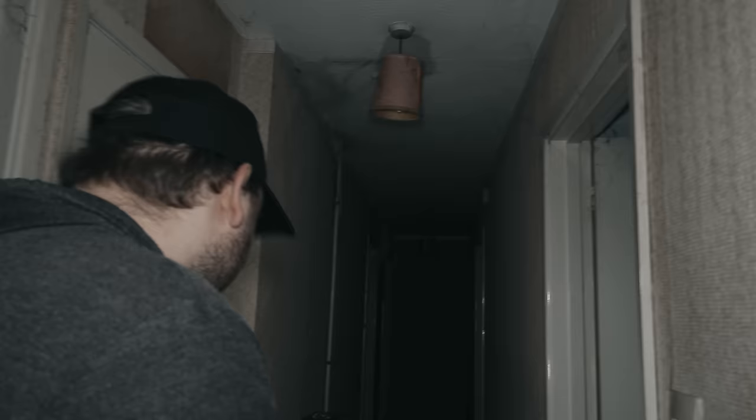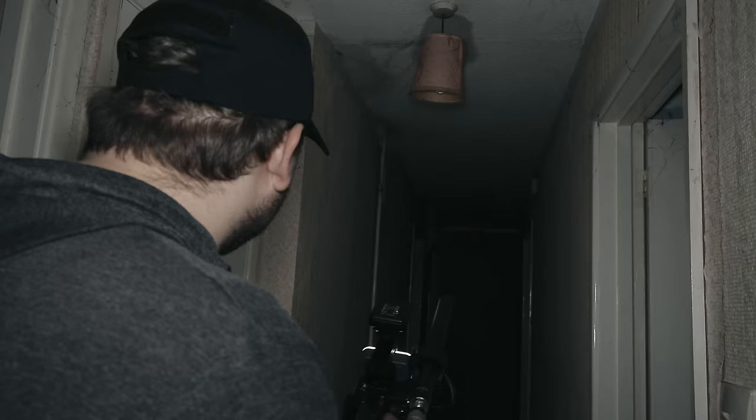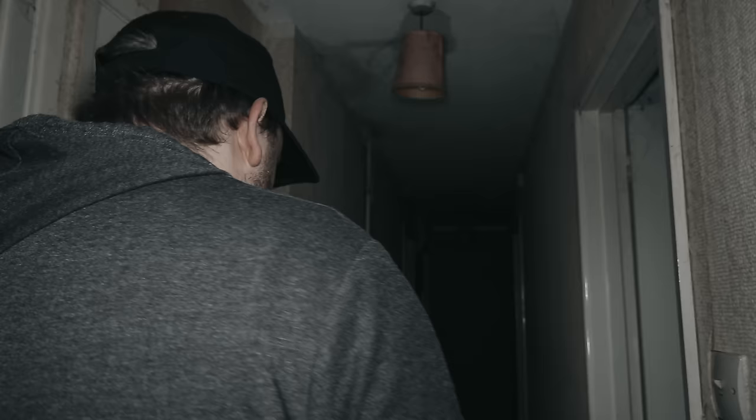I'm going to turn this off. If we go into here, this is a creepy ass corridor connecting all the rooms. It is a bungalow. You can see that there are a shitload of cobwebs and all the wallpaper is peeling. So this has not been looked after for a very long time.